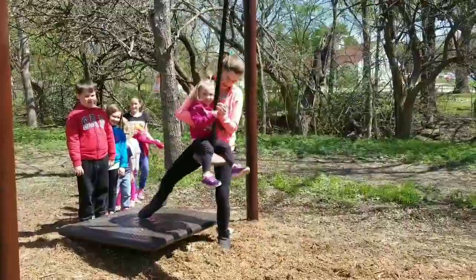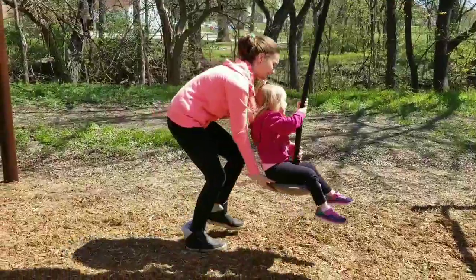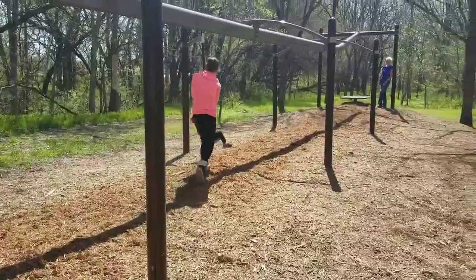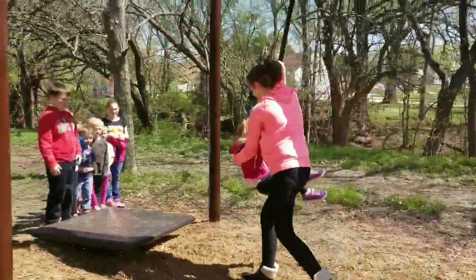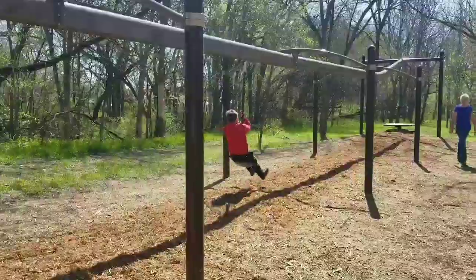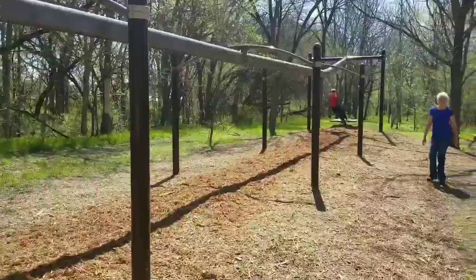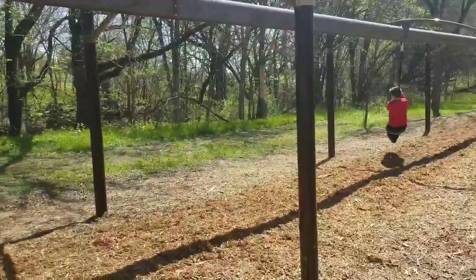Okay, Ivy, you have to hold on tight. Hold on, really? I feel like she's not on all the way. Woo! Ivy, you want to go on again? Can mommy help you? I want to know what the age limit is on this. You'd like to do it.